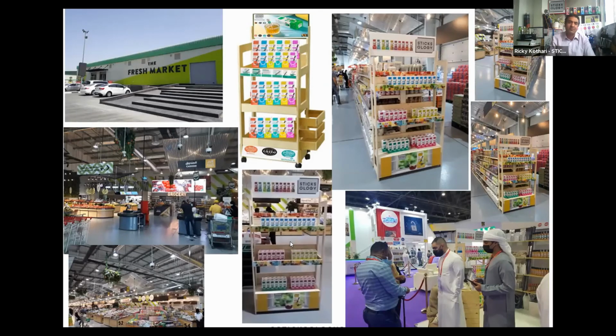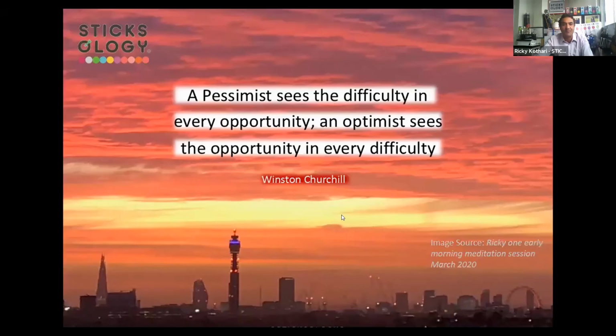So it gives real prominence within the retailer, helps explain the product range and why it's different from other regular tea brands. And you can see some of the exhibitions. So it gives you a really good presence where we are trying to share our brand.